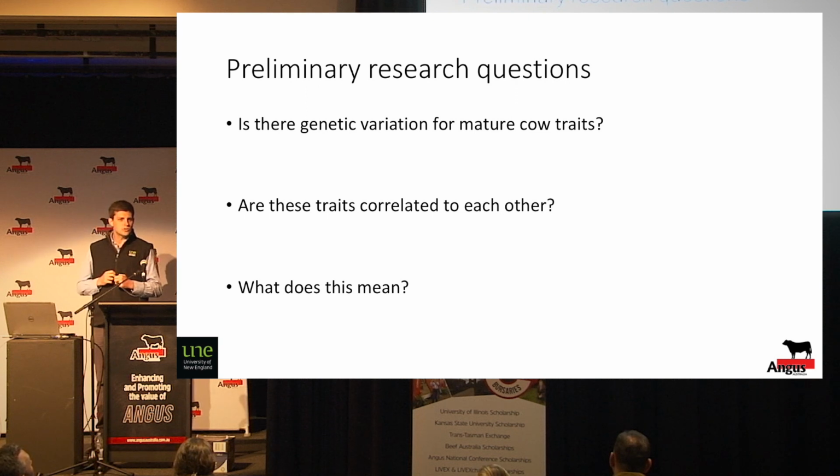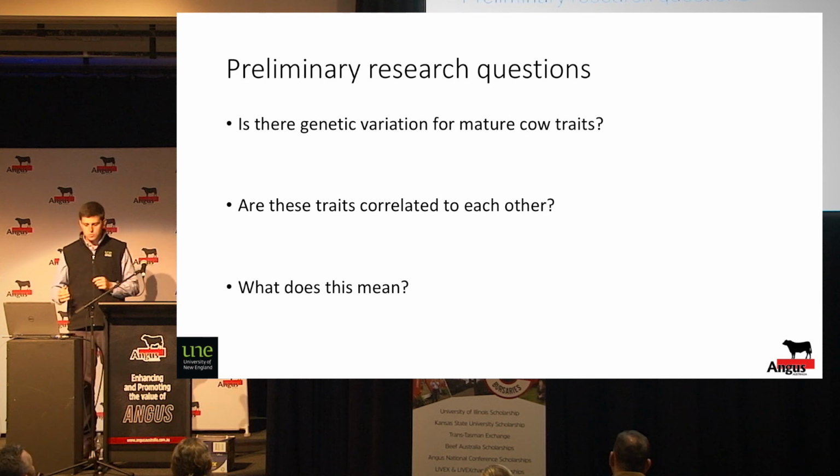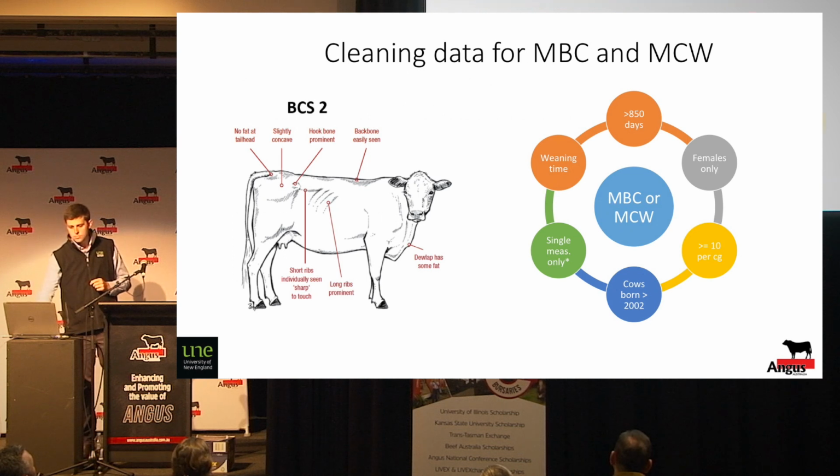We want to see, are these traits correlated to each other and correlated to other traits? Because if we make selection decisions, we never make selection decisions that are independent of one trait to another. Everything is related, so we have to always remember that. When we have a new trait, we want to see what happens to the other traits. And of course, what does this mean for production in general?